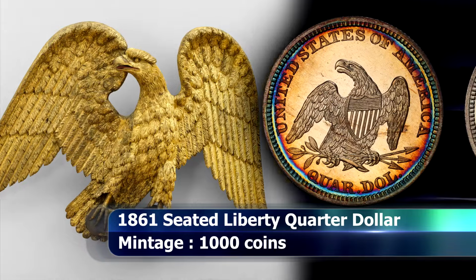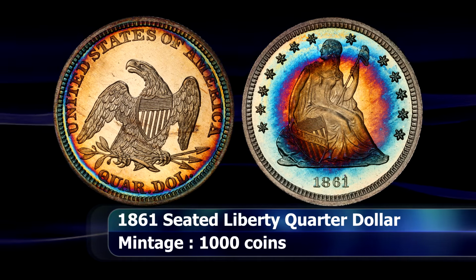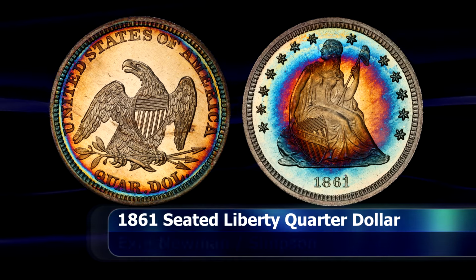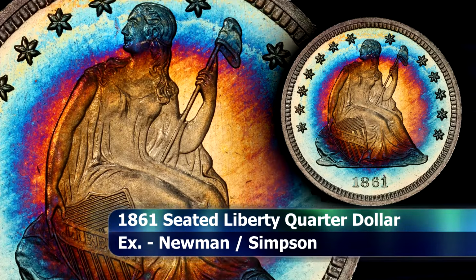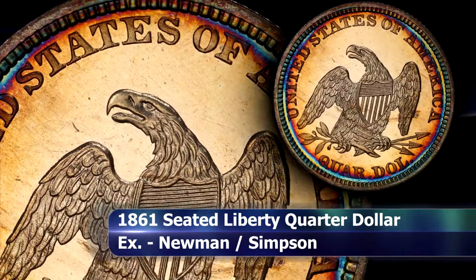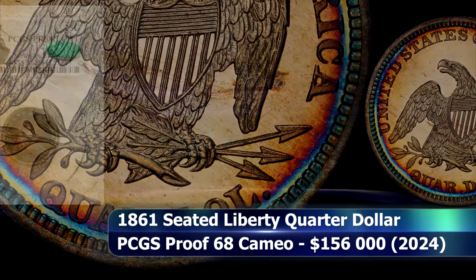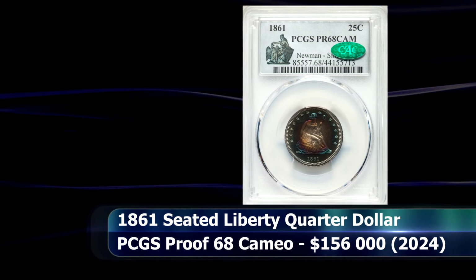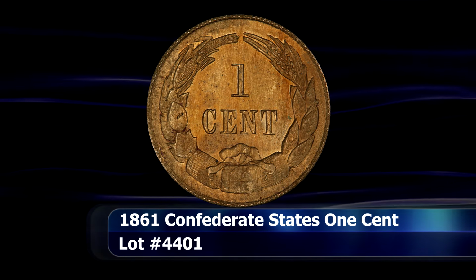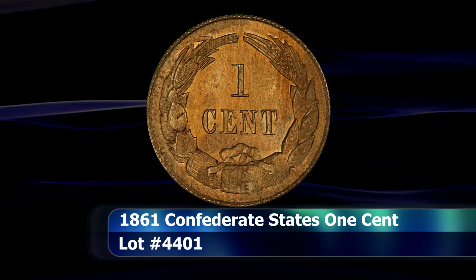You had to now pay a small premium, and perhaps as an indirect result of the 1861 proof Seated Liberty quarter dollars minted, only 400 were eventually distributed, with 600 coins returned to be melted for recoining. This is the sole finest of those that survived. Graded by PCGS as Proof 68 Cameo, at auction it was sold for no less than $156,000.